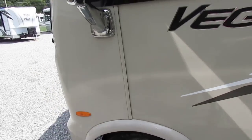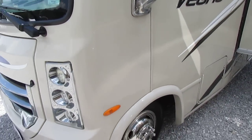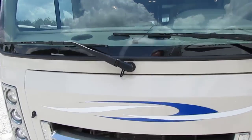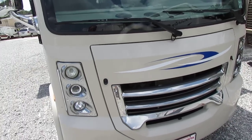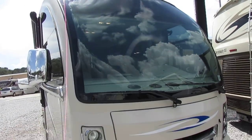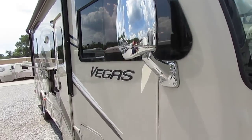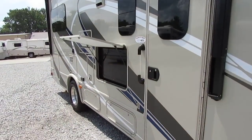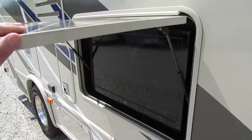Really neat driving this thing. It's built on a Ford chassis with the 362 horsepower Triton V-10, not the 305, but the 362. And to me, it's like driving a big minivan, I guess is the best way to describe it. It's just one of those things you have to drive to see what I'm talking about. Got a really neat aerodynamic shape. They get incredible fuel mileage compared to a Class C or an A. This is going to get you the fuel mileage of a Class B, but the benefits of a Class A.